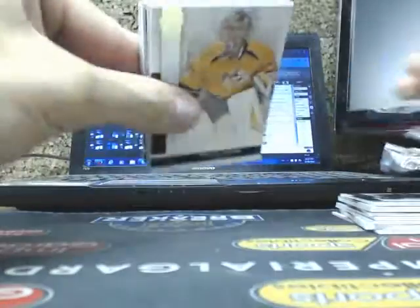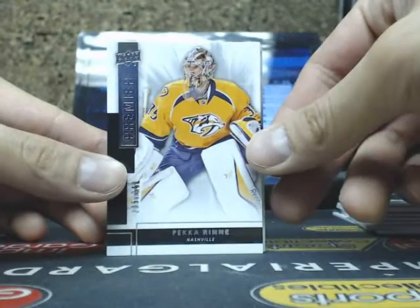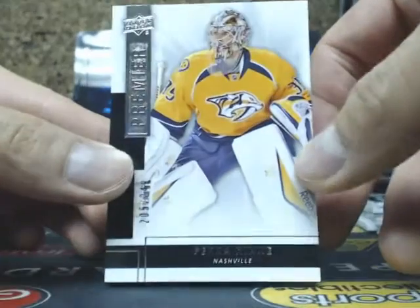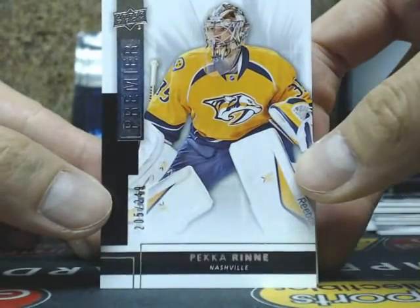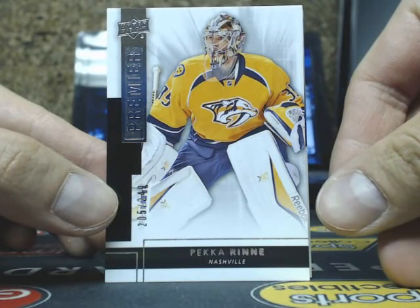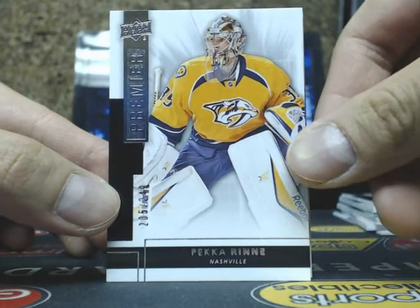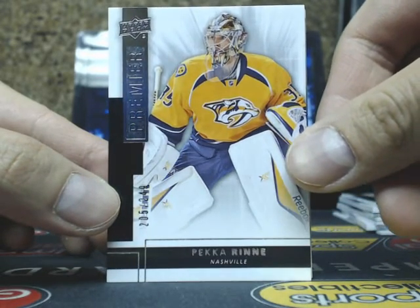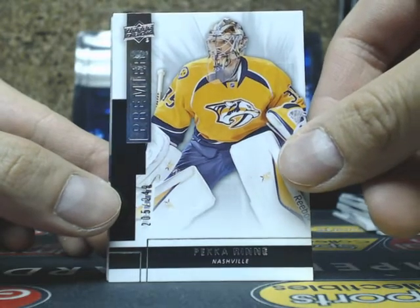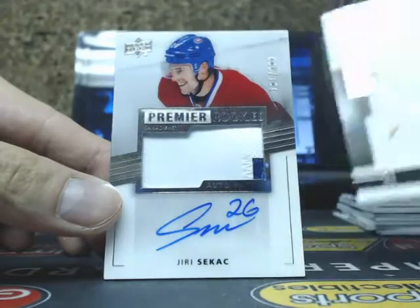So tomorrow's breaks, we have a couple of all 4 boxes coming out of a case that we started off on our offline breaks there. So check out for that. And obviously quad ultimate and 2 cases of 14-15 UD ultimate case break ending. Sorry for the rant. So we got a base card of Pecorine, 249 for the Natural Predators.